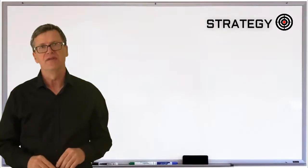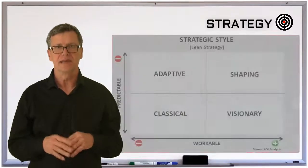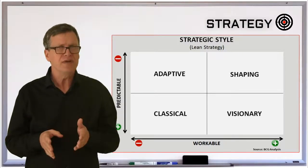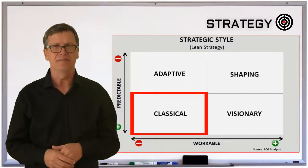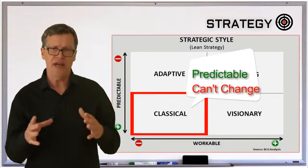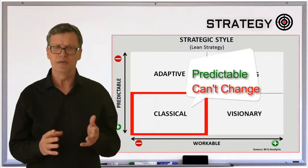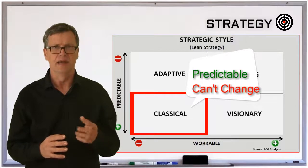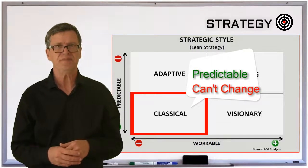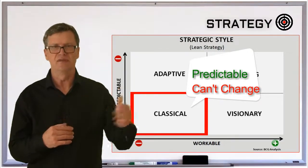As we discussed in the earlier video, the BCG strategic style matrix has 4 quadrants or boxes, and now let's say a few words about each of those 4 positions. The first quadrant you named was called the classical style, and the classical style fits predictable but hard to change environments. And in such environments, a company can set goals, target favorable markets, and benefit from its resources, capabilities, and advantages. And often the strategies they're using can be used for many years in the future.